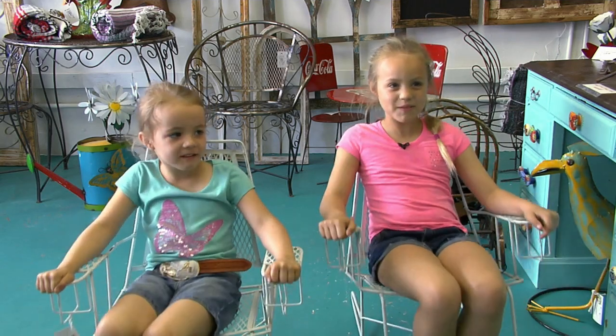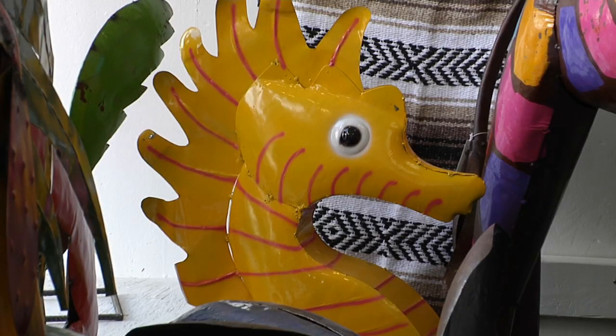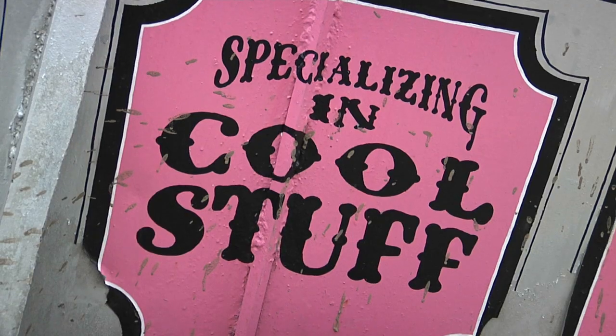Welcome to the Buckin Flamingo. Chock full of charm, color, and cool stuff, the Buckin Flamingo is a Pawhuska shopping paradise.